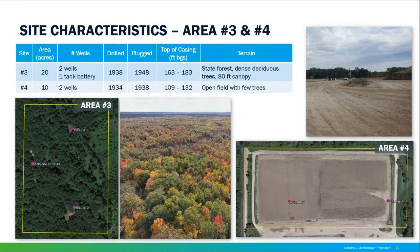As I mentioned earlier, our 10-acre test plot that we flew our sensor integrations on had 2 oil wells with tops of casing between 109 and 132 feet. And it was very open, so we could really test to see how things were going to fly.